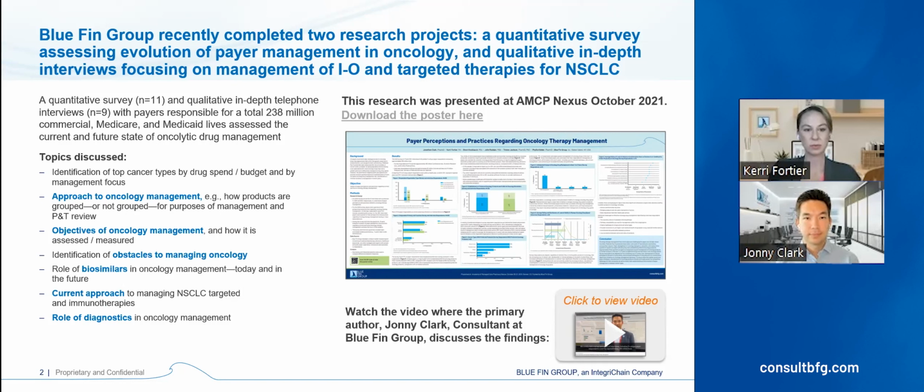The scope of the insights that we'll share with you today just grazes the surface of what we found and is really meant to give you an idea of some of the insights that we can share with you. So today we'll really be focusing on payers' current overall approach to oncology management, and we won't be getting into necessarily the nitty-gritty of those additional details, although we certainly can share that with you at a later date.